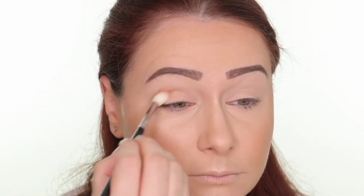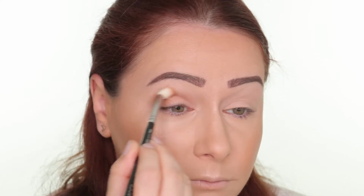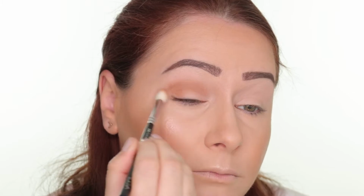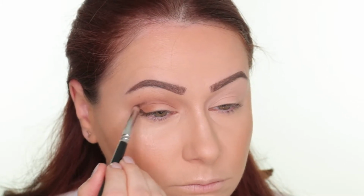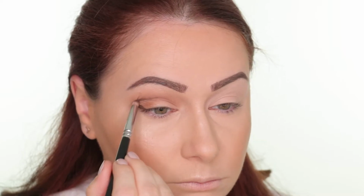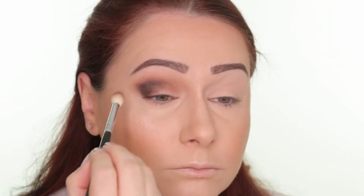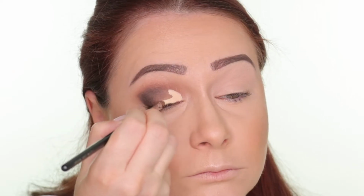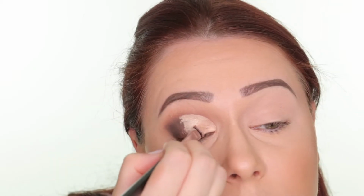So first I did the gold side. I went in with the shade Aria, which is a gorgeous crease color, and I applied it to my crease, as I said. Once I was done with that, I took the shade Log, which is this dark brown shade. I added it to my outer corner. Once I applied enough of it, I went on to prepare the cut crease.